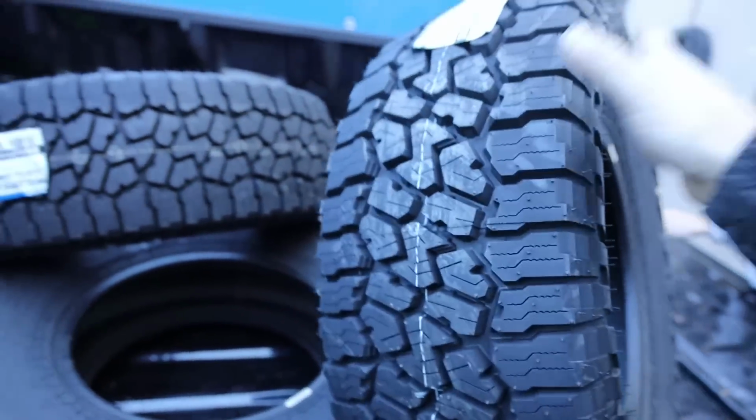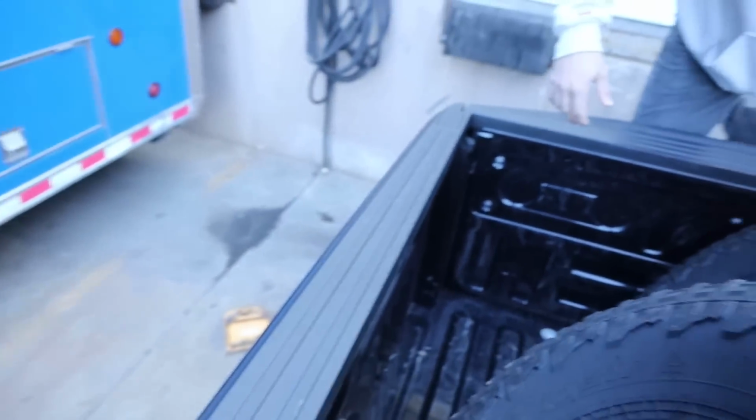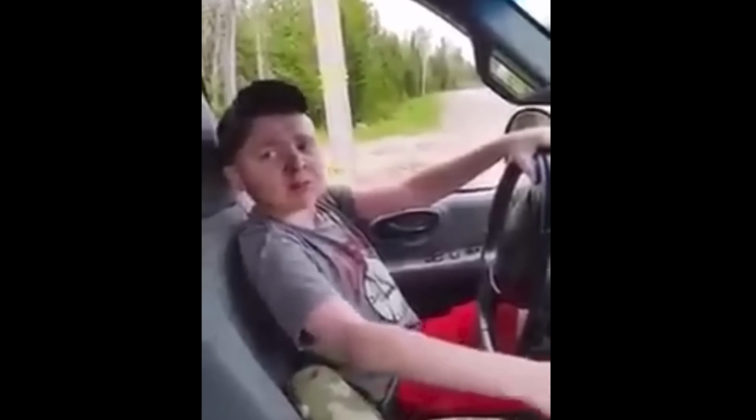It's stinky. Oh, I love the smell of fresh rubber. That's a lot of rubber. Ready to burn some rubber? Gonna burn some rubber.